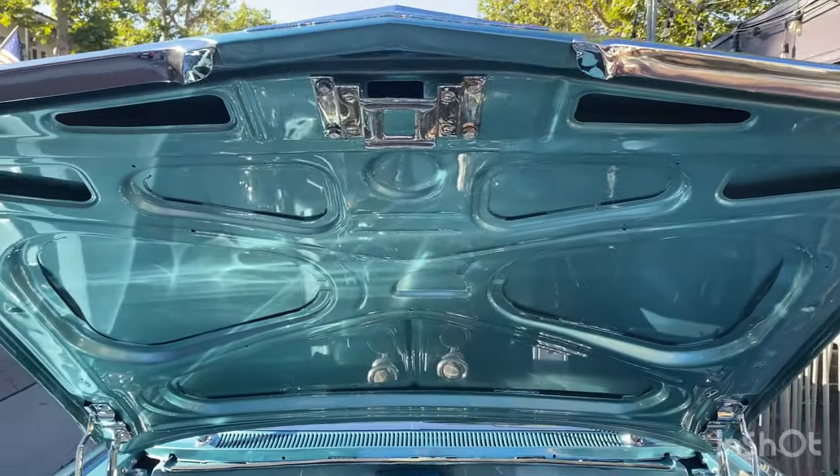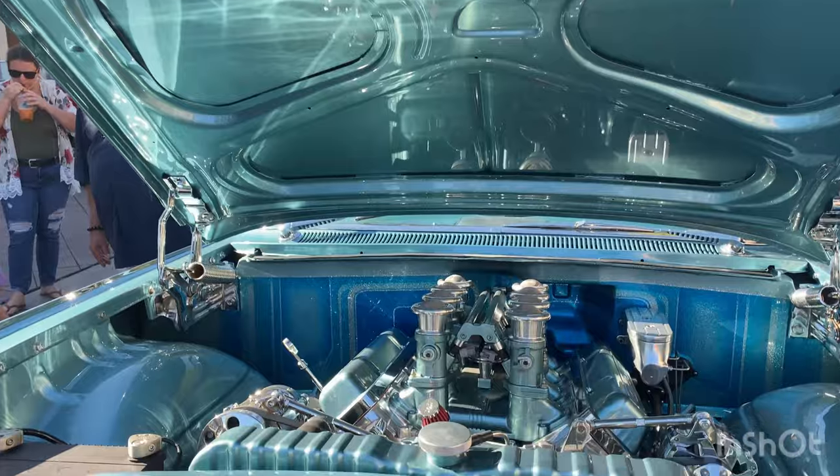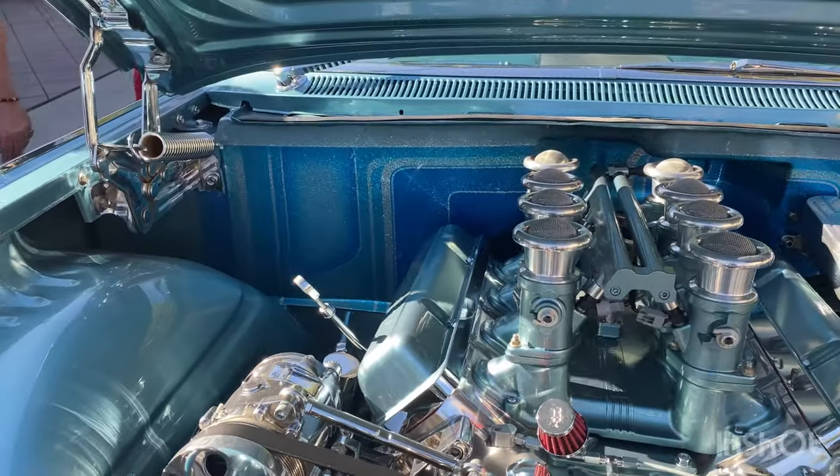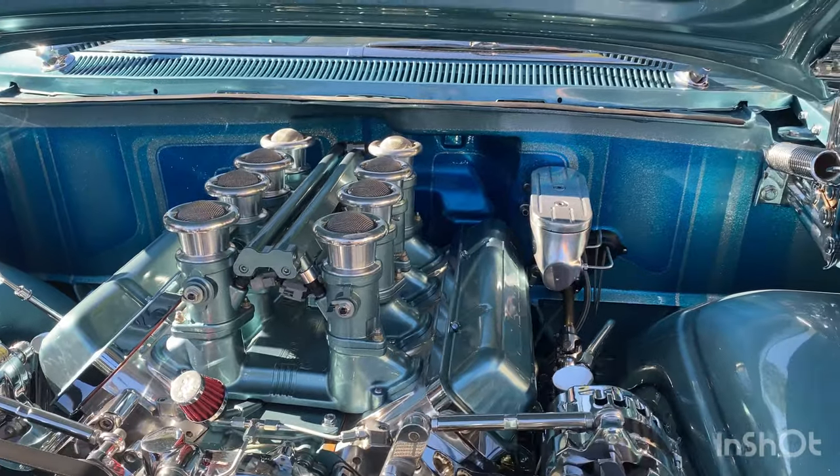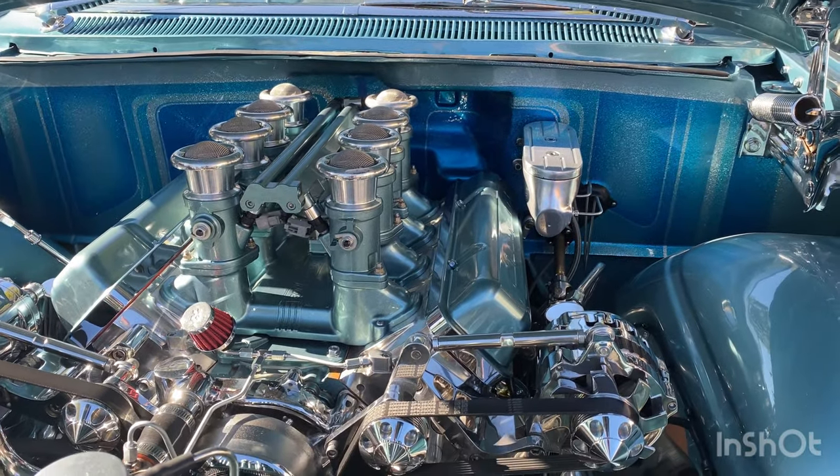Look at this under hood. Everything is just ultra, ultra sanitary. But then look at the firewall. The panel work is just killer. Wow. Along with the injection system on it. Absolutely gorgeous.